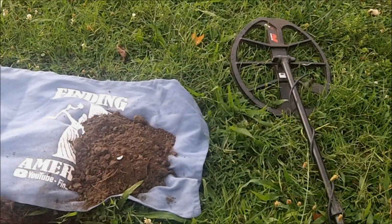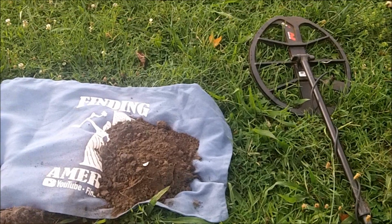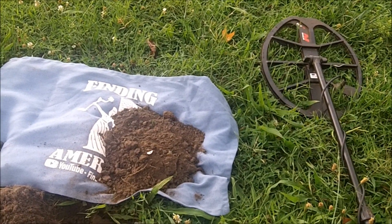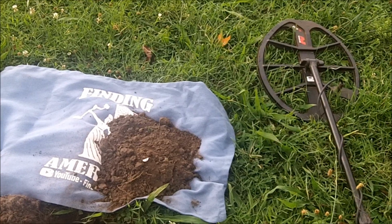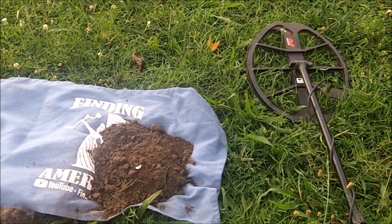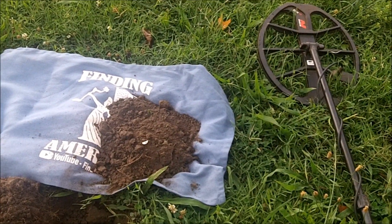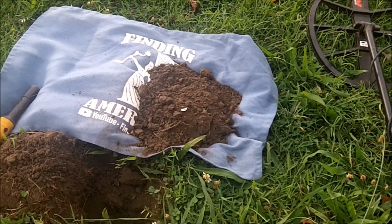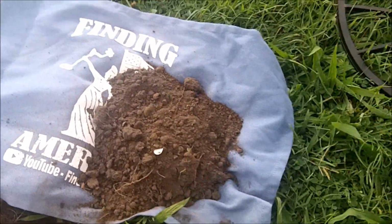Well, I was on my way to my mill house permissions. I got another new permission last night down there, but I wanted to stop off at the courthouse, and I wanted to try field 2 in two-tone with a 15-inch coil, because I've never run that program on here, and my first good target, pretty impressive, I tell you.